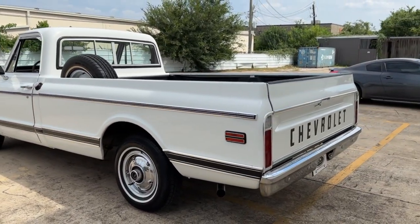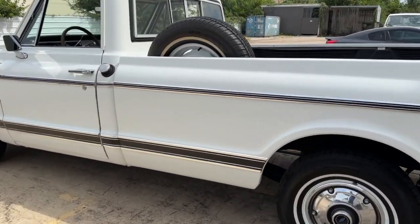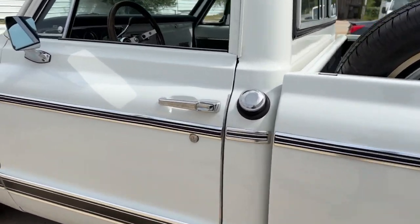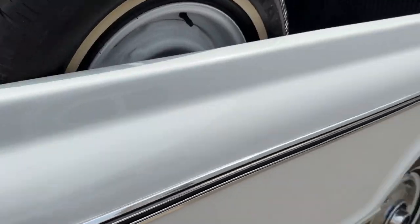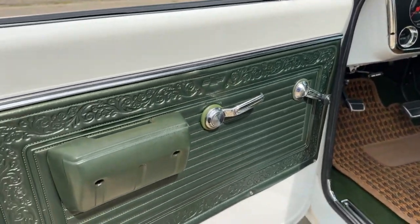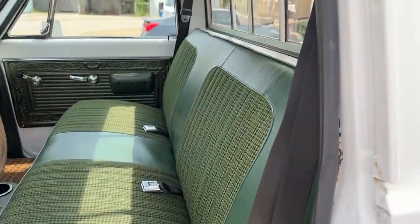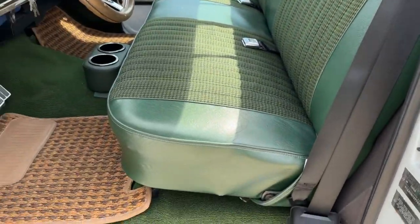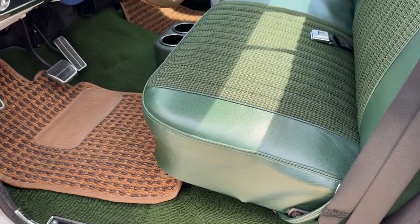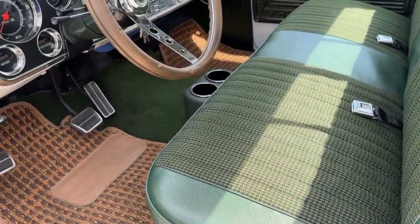Very clean, original. Trim is in excellent condition. That was changed out when the truck was painted. Inside, got those original panels looking great. All green interior. This is new. Underneath this, I've got pictures. That's all dynamited underneath here.